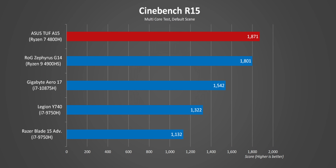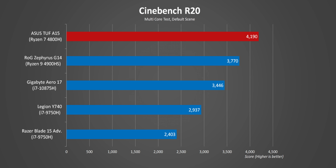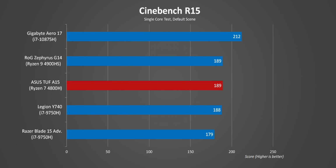And as we ran our synthetic tests to set a baseline, we noticed that the Ryzen 7 4800H was noticeably faster than the Ryzen 9 4900HS on the G14. It was pretty clear on our multi-core tests like Cinebench R15 and R20. It also goes to show how far behind Intel is, even with their 8-core 16-thread offerings. Meanwhile, single-core saw both AMD-based systems tied, and as usual, this is an area where Intel takes the edge.